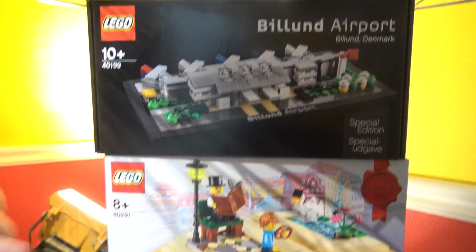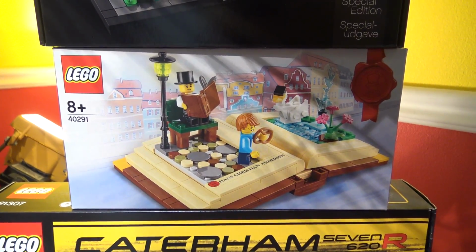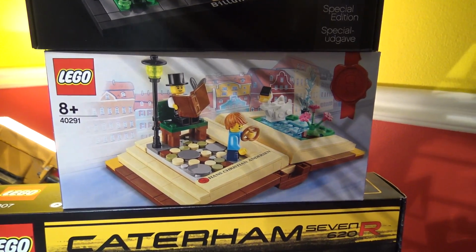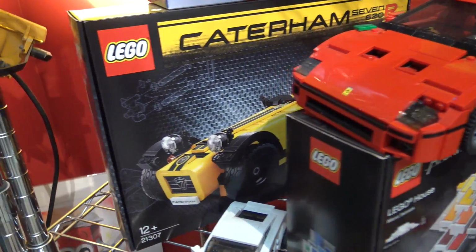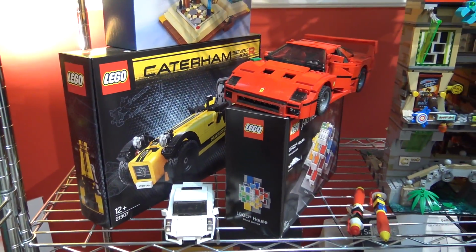So you've got that. Then you've got this, which I think was a gift with purchase, the Hans Christian Andersen book. I love that little build there with the open book, kind of going along with Jason Alleman and Grant Davis, their pop-up book, that sort of idea. And then the Caterham behind there, just a cool yellow car to have on display.